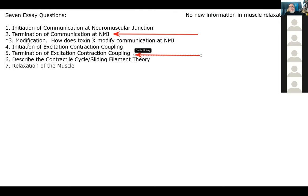Remember, the reason there's a star by three is because I'm not going to ask the question, how do you modify communication at the neuromuscular junction? The way I will ask the question is by asking it like this. How does toxin X modify communication? So that's how I'll ask. So that's the only reason that's there.